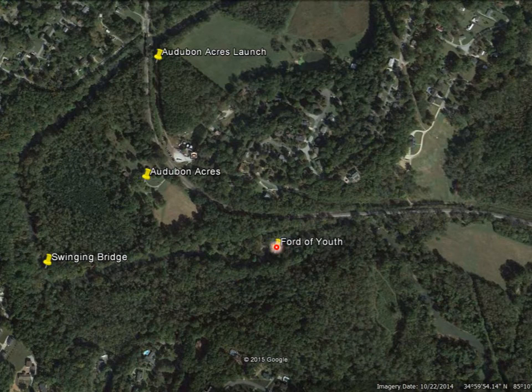So from the Ford of Youth down past the swinging bridge to the main canoe launch here at Audubon Acres, which is just downstream of the railroad crossing, is 9/10 of a mile. So there again, if you're looking for a put in, take out, and one stop kind of paddling trip, this is also a really good place to check out. We allow folks to drive over across the railroad tracks right there and come down and drop off boats or inner tubes right there, but you'll need to bring your car back up here to the parking lot.